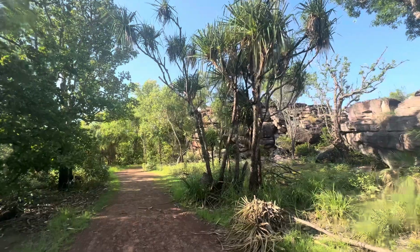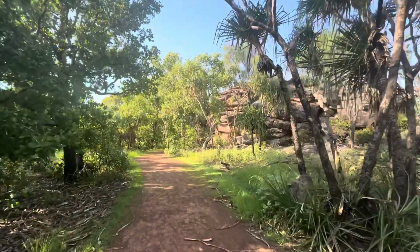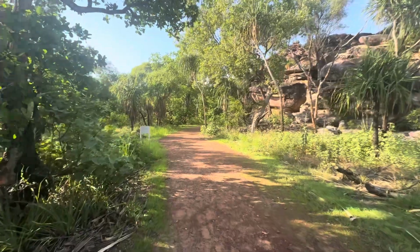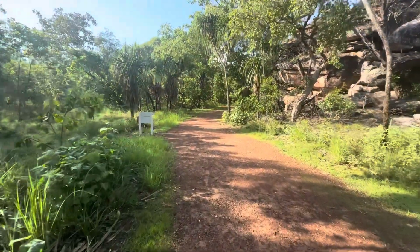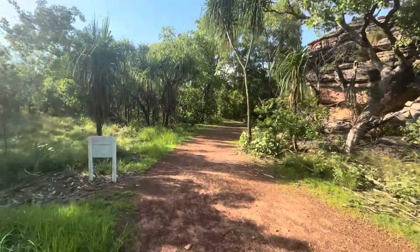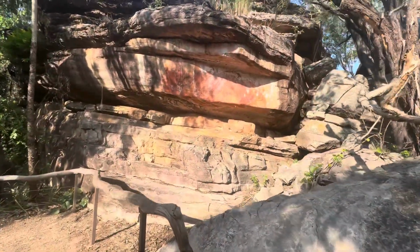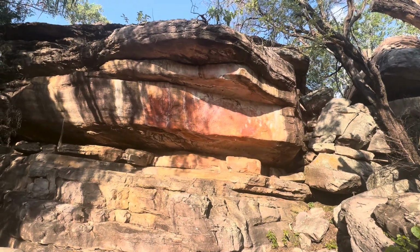Ubirr features these pancake sandstone rocks. There's quite a few little walks around this area, but I've never found them open, no matter what time I was up there. They were closed in July, I think, and now they're closed in December. Looks like a barramundi up there.